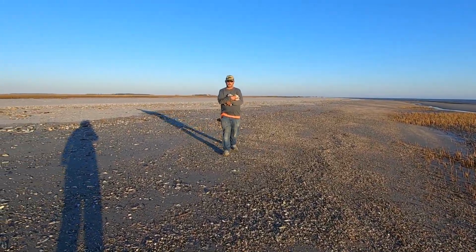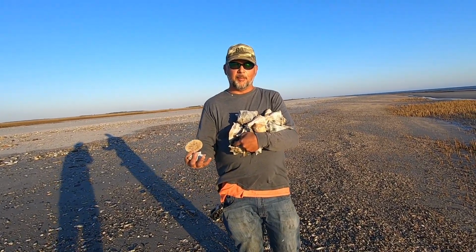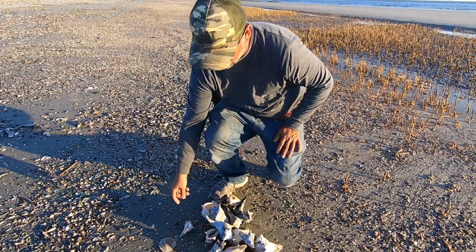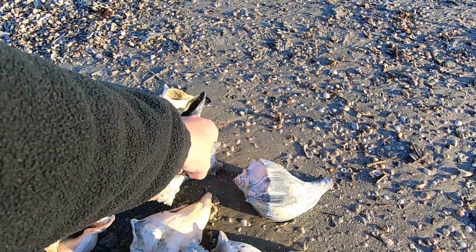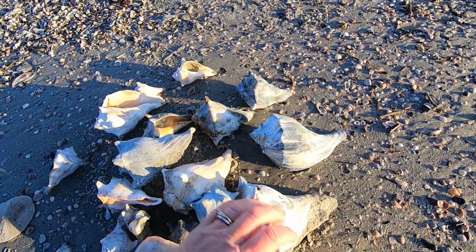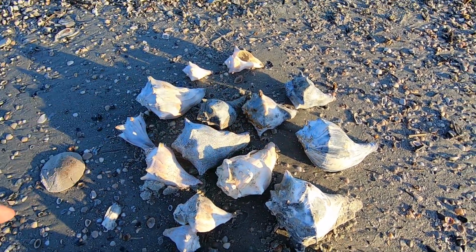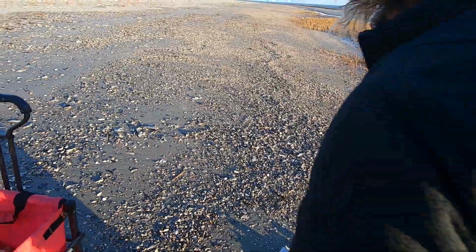Oliver's coming back with an armload. Hey Steph, could you show these guys and tell them about these shells for me? Sure. Careful with that sand dollar there he's got. That's pretty. It's got some beautiful whelks here. Look at all these. Gorgeous, aren't they? Two really pretty olives as well.